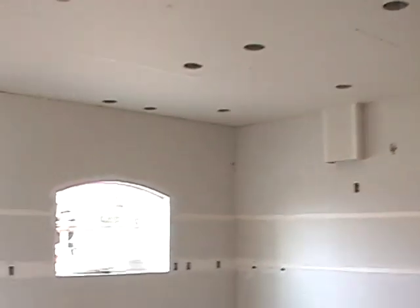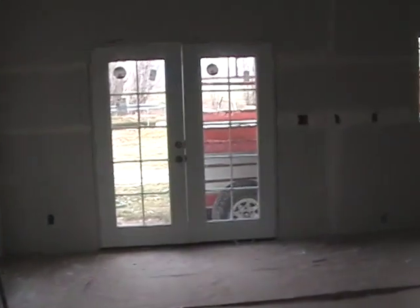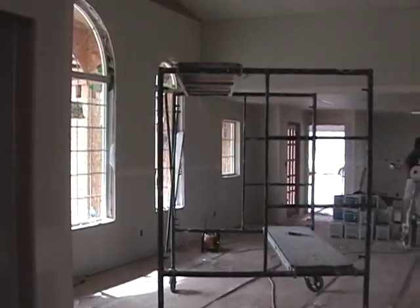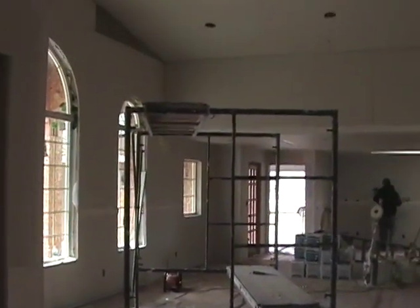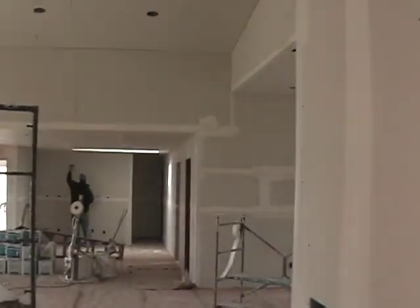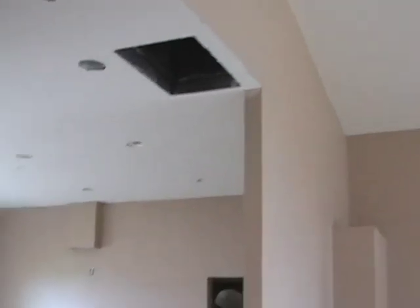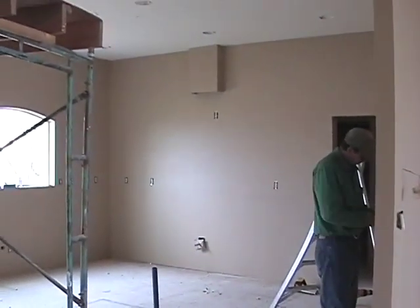Kitchen. Looking like a house. See, no more closet. Just barely turned on. Now we have brown wall. Hi, Emma. Looks like a house.